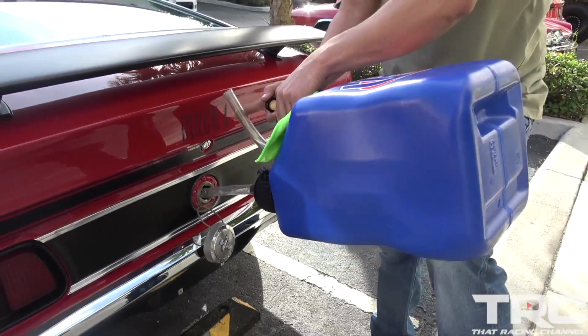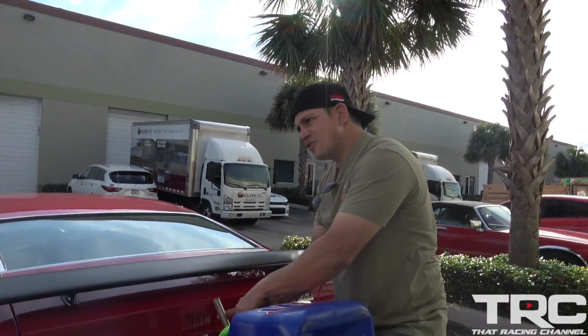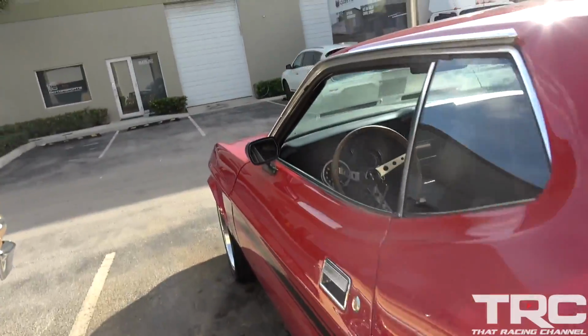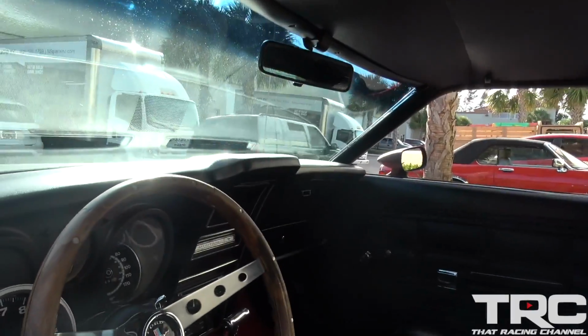Get a little race gas in it. Just a little water. Hydrogen powered. A little bit of silly juice. 110. Go for ripping this thing.